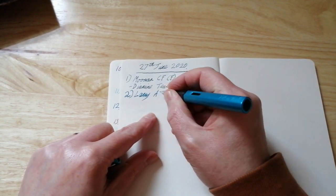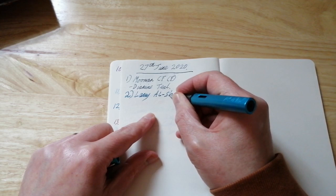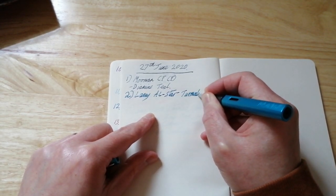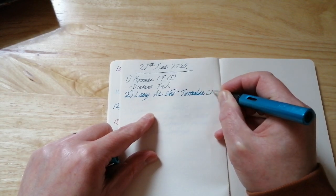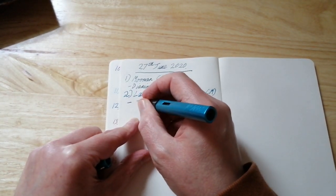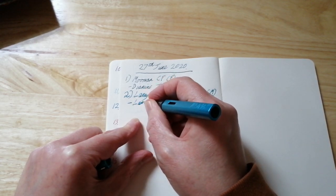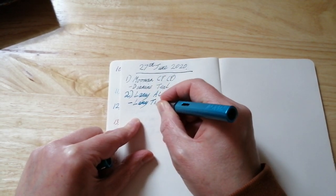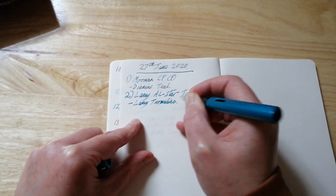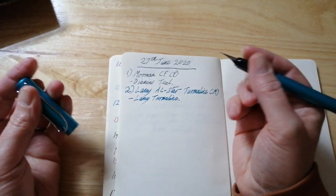Lamy All-Star, Vermillion, the medium nib, and as I was saying, this pen is inked up with Lamy Vermillion. So this is the ink to match the pen, and quite honestly I quite like it.